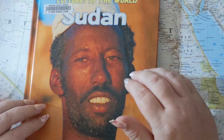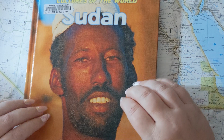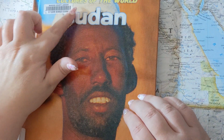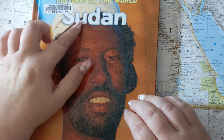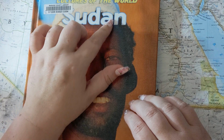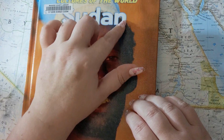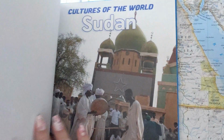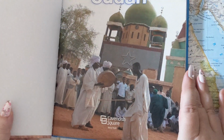Good evening and welcome. Tonight we will be reading through this book about Sudan. We will look at all the pictures and we will read all the little boxes. So let's just dive right into Sudan.